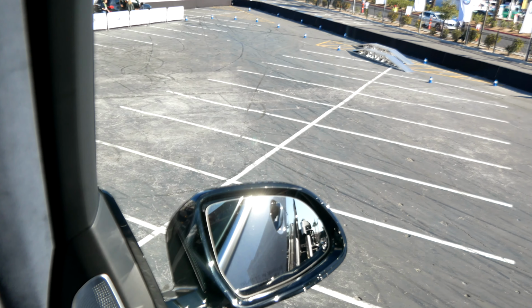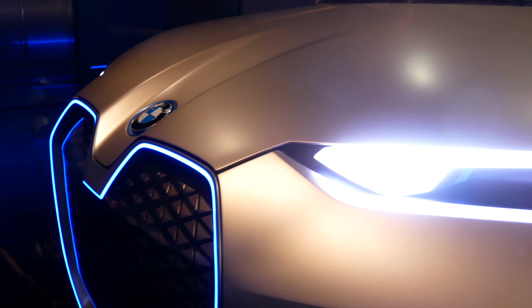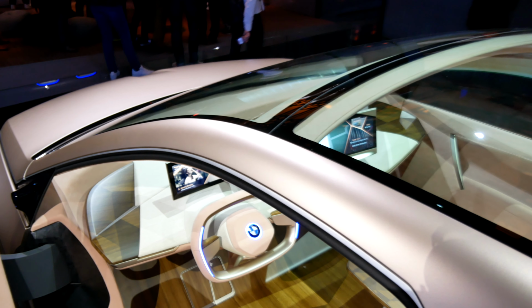Now, as far as concepts go, I did get to look at their iNext vehicle, which is sort of BMW's vision as to what they want their self-driving cars to be. They want to model them more like a living room and completely remove all the buttons and make you feel as comfortable in the car as you do at home.